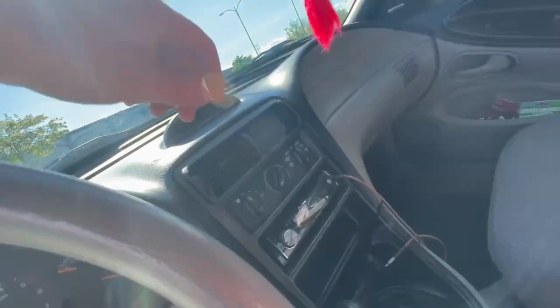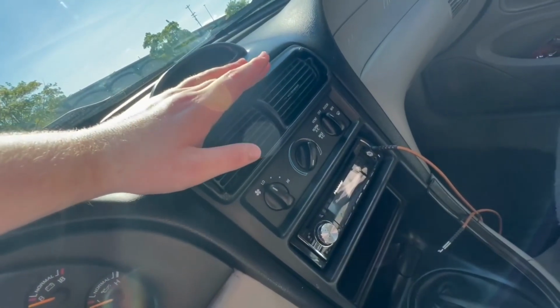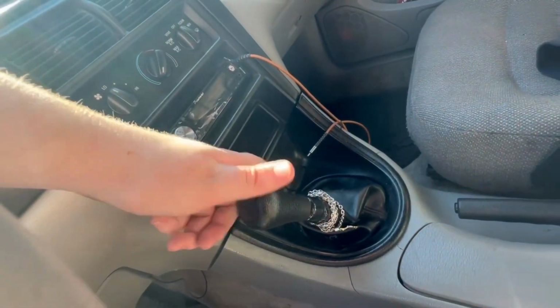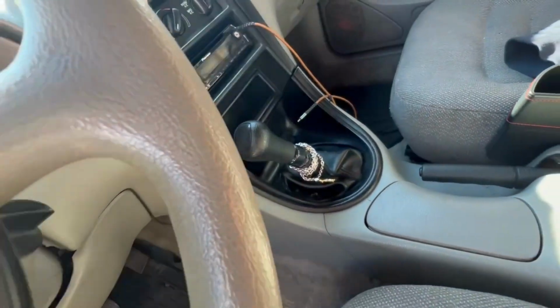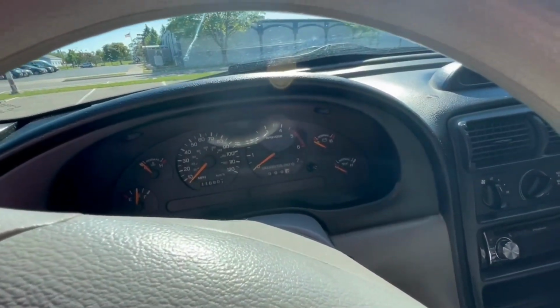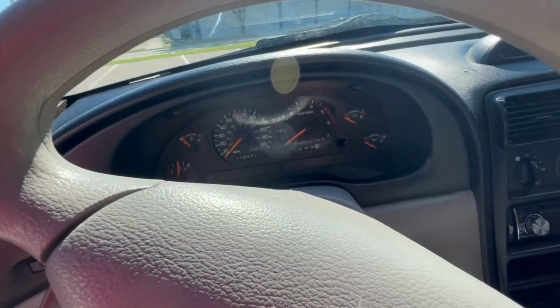Unfortunately, the clips of the vents are broken, so it's just kind of hanging on by a thread. She's got a nice little 5-speed manual. I love it a lot. I prefer to drive manuals more than automatics. And she's got an original dashboard and everything, too. The original dashboard looks a lot better than all the modified dashboards.